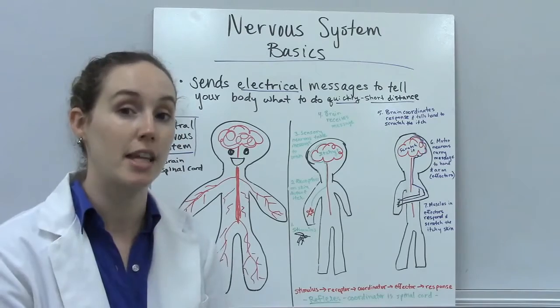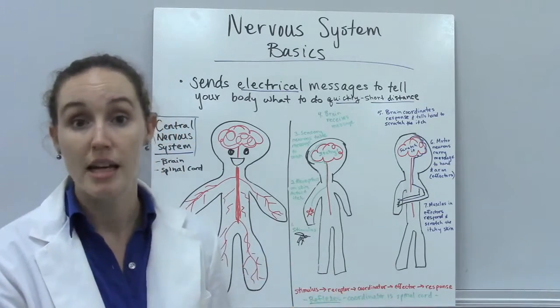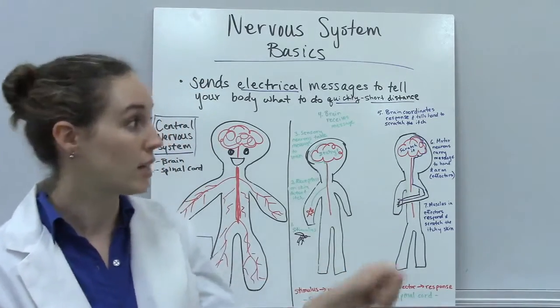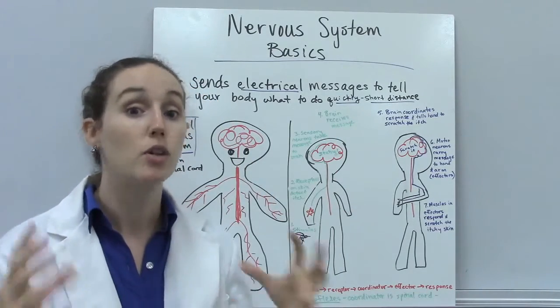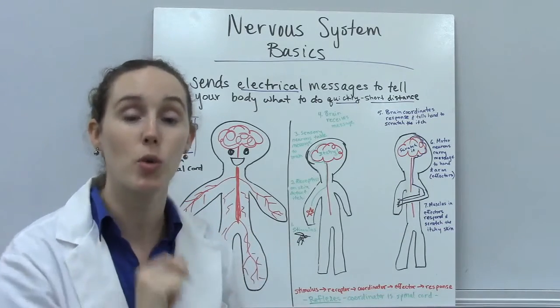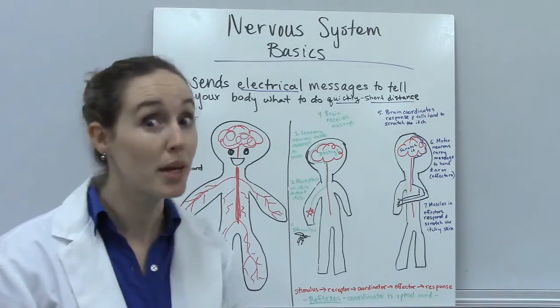An interesting thing to note is your brain isn't always the coordinator of your actions. If you have a reflex reaction, like if you're falling and you put your hands down, or if lights are suddenly turned on and your pupils shrink like this, those are reflex actions, and the coordinator is actually your spinal cord. This lets you react even more quickly than if the nerve signal had to go all the way to your brain.